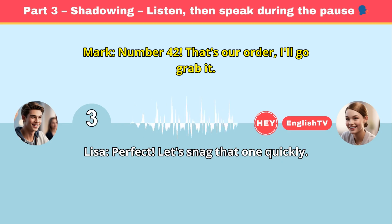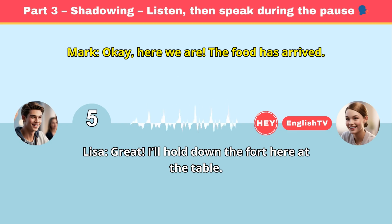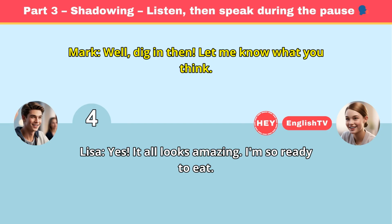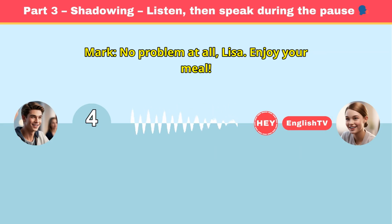Number 42. That's our order, I'll go grab it. Great. I'll hold down the fort here at the table. Okay, here we are. The food has arrived. Yes. It all looks amazing. I'm so ready to eat. Well, dig in then. Let me know what you think. These nuggets look perfectly crispy. Thanks again, Mark. No problem at all, Lisa. Enjoy your meal.